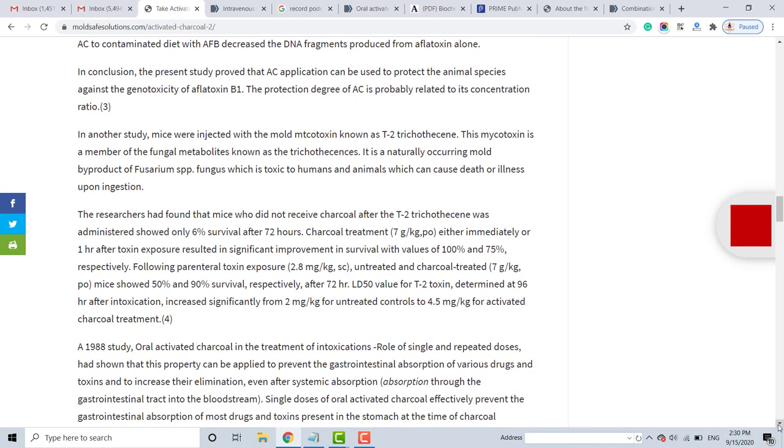And I want to look more into this because I'm still taking activated charcoal on a regular basis. My kids are taking it. Feel like we're not having any issues with vitamins or minerals right now. Take it about anywhere from 3 to 4 days a week to supplement what we're doing.